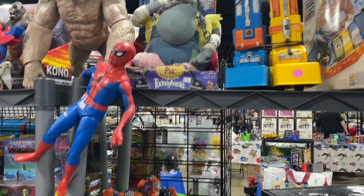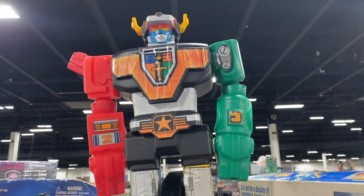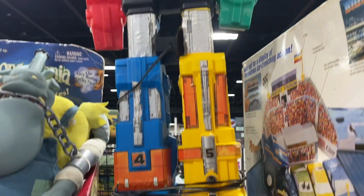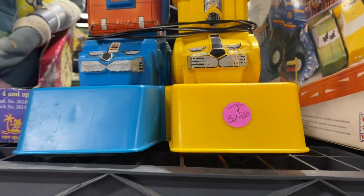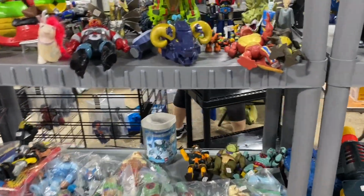Big Dog, always with the huge booth over here. Three spots, I think he gets. Look at that. The 250 on that one. And again, like usual, I'll link Big Dog down below.